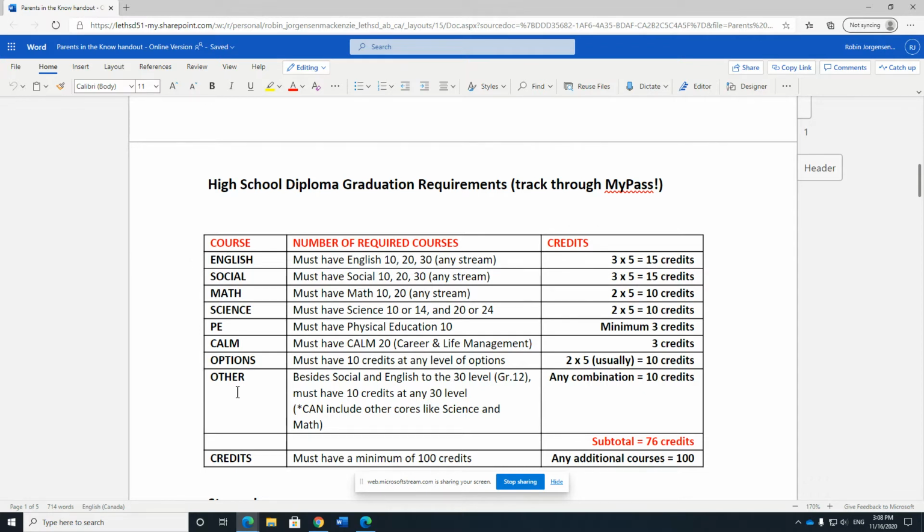So you'll notice here I've got the courses listed, the number of required courses and what levels they are, and then the credits. So the courses, I think, are mostly self-explanatory. Required courses just means anything with a 10 beside it is what you would typically take in grade 10, 20 is what you would typically take in grade 11, and 30 is what you would take in grade 12. And there's another video link to talk about streaming and what that looks like later on. The credits: most of the courses that your child will take in high school are going to be worth 5 credits. Some of our CTS and option courses you can get more, but for the most part, classes are 5 credits each.